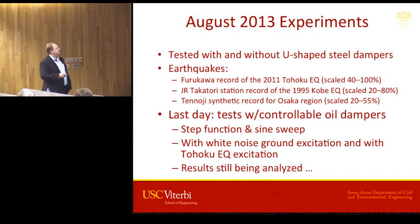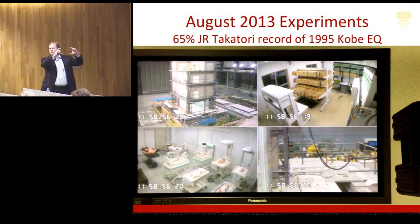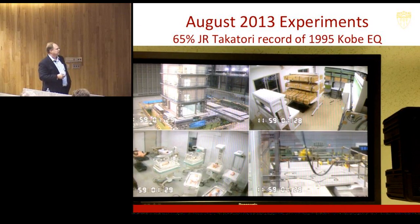So in tests that I helped with in August 2013, we tested a number of different earthquake records, particularly one from the Tohoku earthquake, the JR Takatori record from the Kobe earthquake, and some synthetic records that are reflective of the types of ground motion that would happen in the Osaka region. And then we had some limited tests with these dampers in controllable mode, but most of that's getting pushed off to the next series of tests. So to give you an idea of what's happening here, this is me holding my camera, taking a video of the monitors that they have, monitoring everything going on.